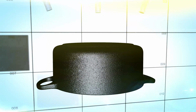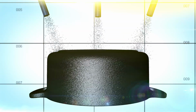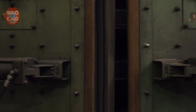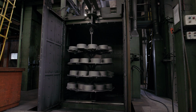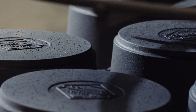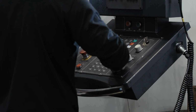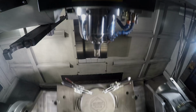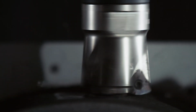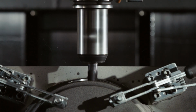Inside, high-pressure blast wheels fire tiny ball bearings called shot, bombarding the cast iron, knocking off the residual sand and scraping away any imperfections. The pots exit with a dull sheen and a clean, uniform surface. A worker clamps the oven onto a CNC machining center that carves a shallow cavity into one side. This will house the temperature gauge once the pot is complete.